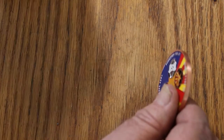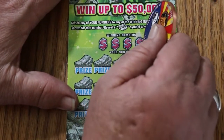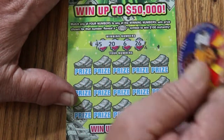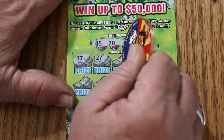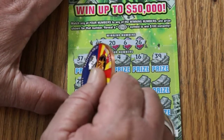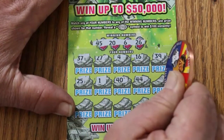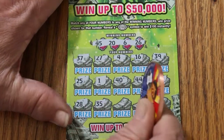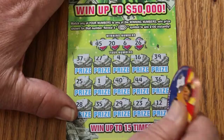Ticket 003, and it is possible to get a manual win all on this. So we're going to be hoping that happens as well. Really want to find that $100 burst. We need to find the outliers to make this book worth something. 45, 26, and 26. 37, 27, 4, 16, 39, 25, number 1, 40, 44 club, 36, 28, 35, 29, 23, and 12. No good.